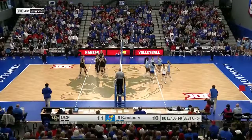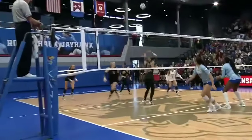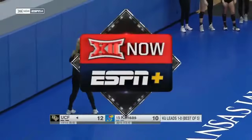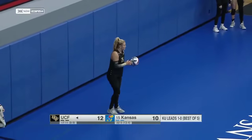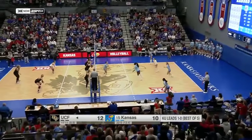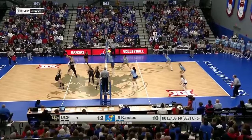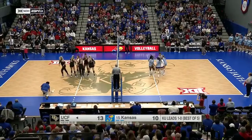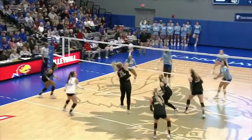Wow. Emily Wilson. And that quick tempo to the outside in transition for the winner. And both outside hitters for UCF carrying the heavy load offensively. 8 kills for Clark, and right behind is Emily Wilson with 7. Armour was there. Wilson to the back row. Score it. What an angle from Emily Wilson, and now UCF on a bit of a run.